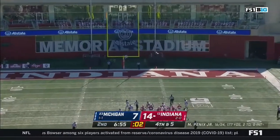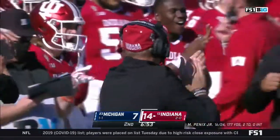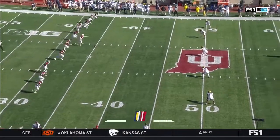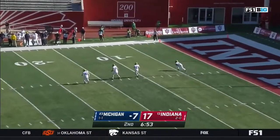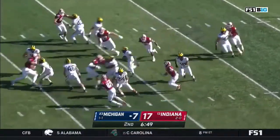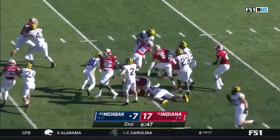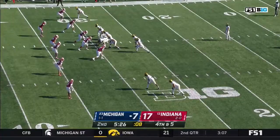Hits it well. Down the middle with plenty. How about Charles Campbell? His top 25 matchup starting the day on FS1. Returnable for Giles Jackson, who took one back as a freshman last year. Giles Jackson spins his way loose for a moment, then pays the price at the 25-yard line.